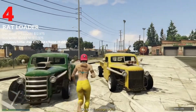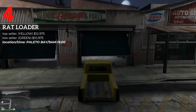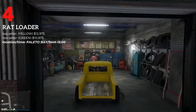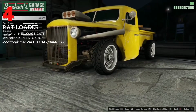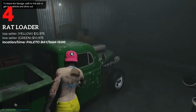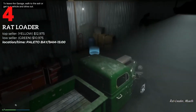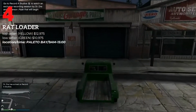Then I'm going to show you what they actually sell for. When it comes to the Rat Loader, the top seller is the yellow one, which sells for $12,975. Then the low seller vehicle, when it comes to Rat Loaders, the green one, sells for $10,975. Decent amounts.